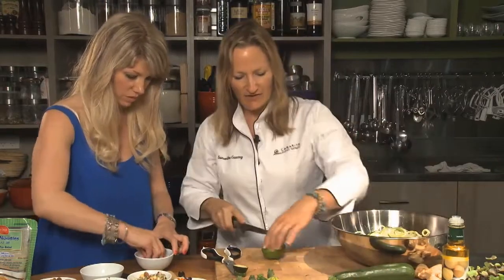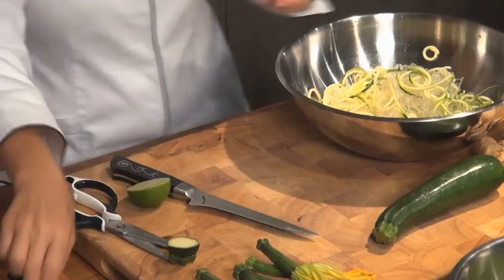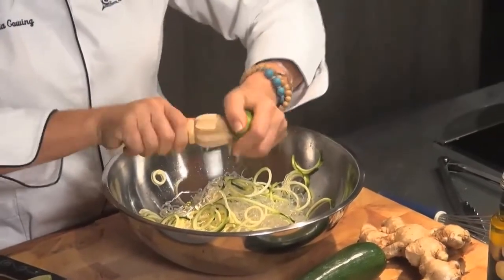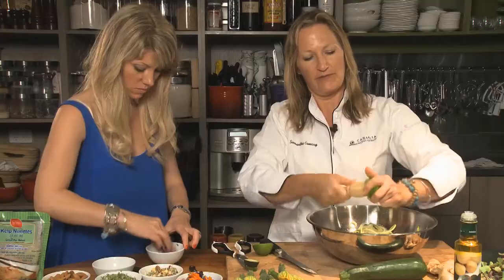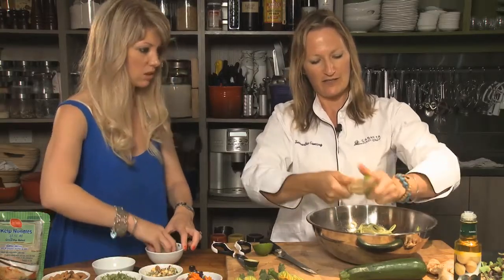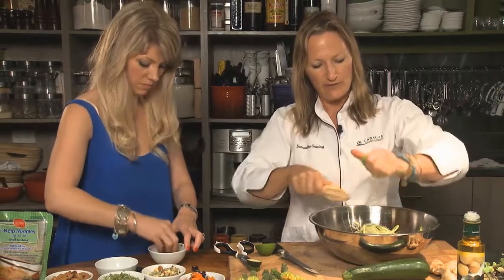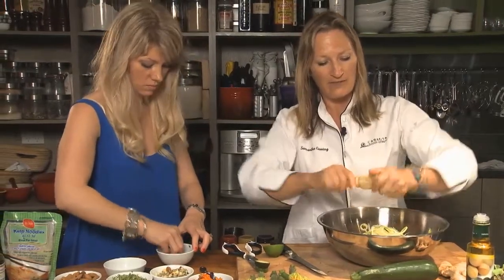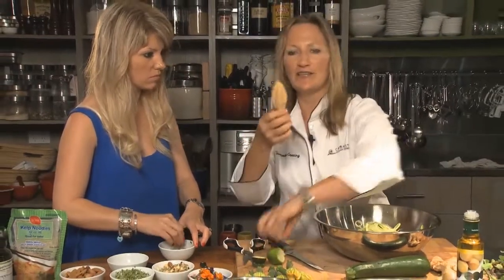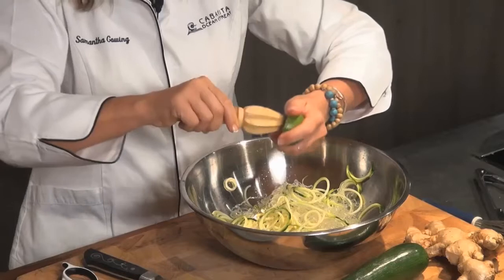You can just use your own salad dressing, but for the simplicity of this recipe, I'd really love you to be able to make it at home, and maybe you can all send in your own photograph of this. Put some lime or lemon juice. Obviously I'm using a lime here. And if you don't have one of these, rush out and get one. They're only a few dollars.